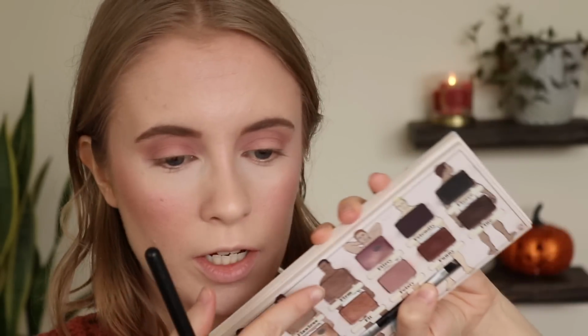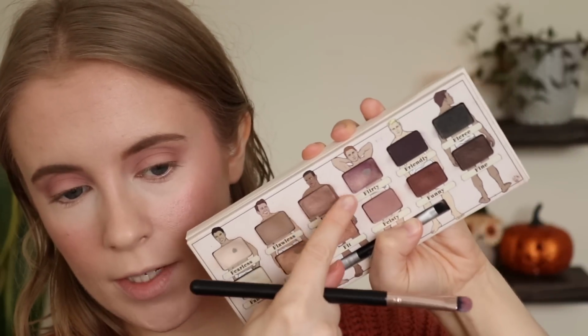I'm going to go in with the shade Flirty here. Probably my favorite shade in the palette. It's a purple with gold shimmer.